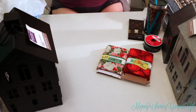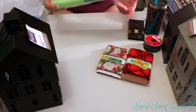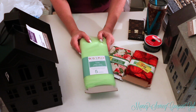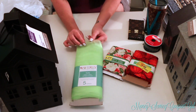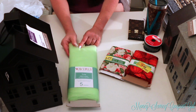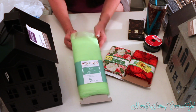And then I also got this tulle, which says $4.88, unless that's the regular price. This is Waverly inspired tulle, 180 inches by 54 inches, and it says 5 yards, and it was only $1. So I picked that up. I'm like, I could use that. You could use this for Easter, for St. Patrick's Day. Really, because I don't know how it's coming up on the camera, but it's kind of like a lime green, a pastel-y lime green, if that makes any sense.